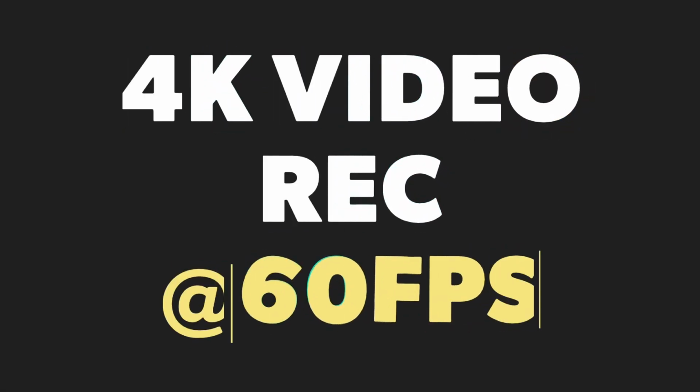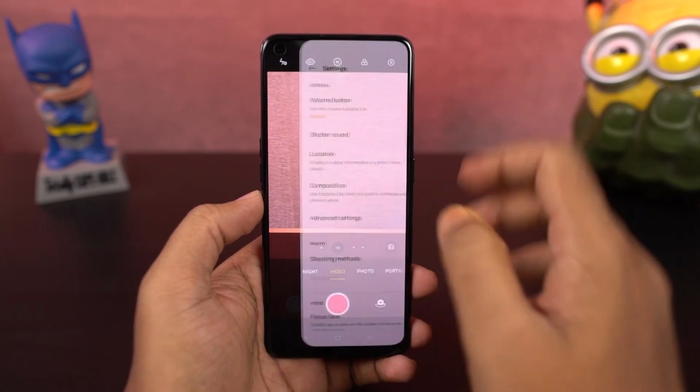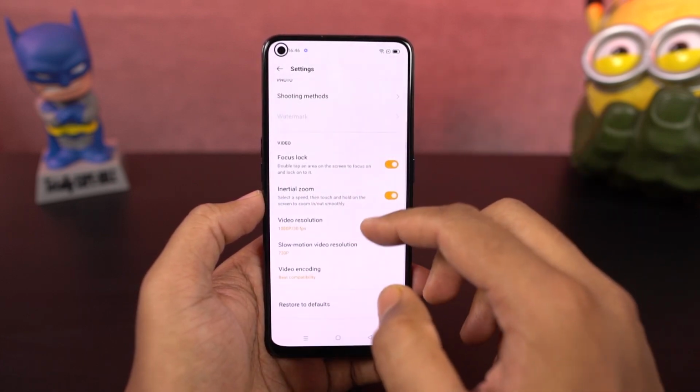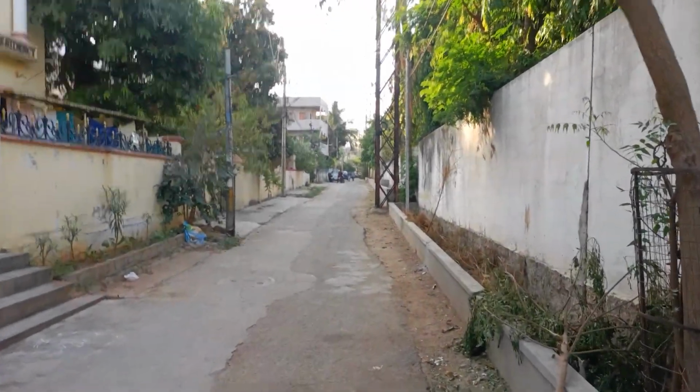Next, this phone has support for recording video in 4K resolution. You can change the video resolution from the toggles at the top. Now here's a sample footage recorded in 4K resolution, downscaled to 1080p.